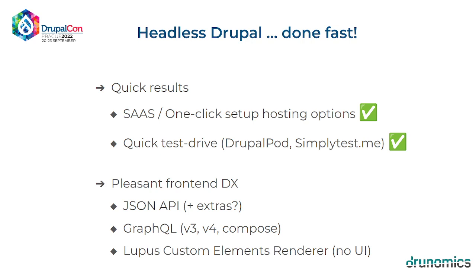As mentioned, for quick results, a managed service provider is something that you need. There are a couple of Drupal hosting providers who just provide that. I mean, there's Pantheon, Platform.sh, and I think Acquia also has an offering like that where you can very easily and quickly spin up a machine and get started. And there are also quick test drive options like the Drupal Pod project, which you can use to very easily spin up a Drupal development environment in Gitpod, and also simplytest.me for trying things out. So there are ways to get started quickly.